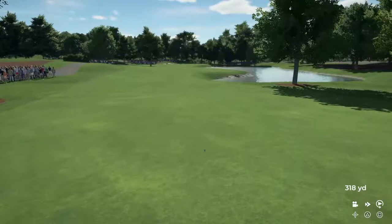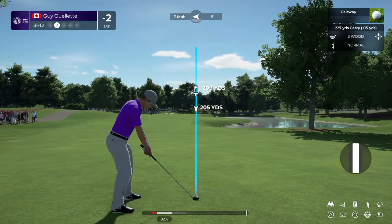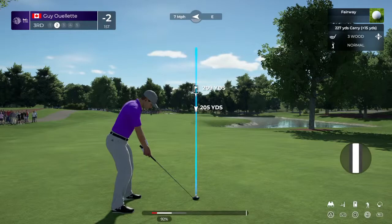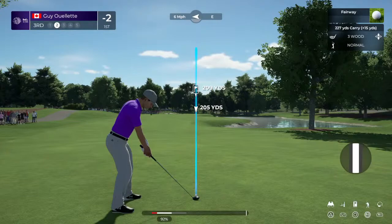The third hole at TPC Southwind, Rich, the first of the par fives on the golf course. A lot of water in play. You need to be brave if you're going for this in two. More golf balls hit into the water at TPC Southwind than any other golf course on tour. An excellent reason why. You get a little careless, that water on the right-hand side is going to gobble up that second shot.